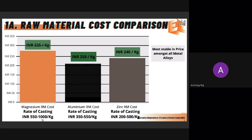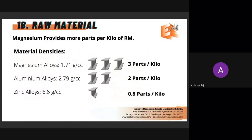The casting rates, if you see, it's 550 to 1000 per kilo, ranging depending on the part and the machine. And here also you would see that 350 to 550 is the part price per kg, so you can understand. And this is also an old presentation. I've not updated this, but you should expect 200 to 500 for zinc. A way of understanding how the densities would play a difference is if you're making 3 components out of 1 kg of magnesium, you're making just 2 components out of 1 kg of aluminium and 0.8 out of 1 kg of zinc. So that's an understanding of how savings could be made just with the density difference.